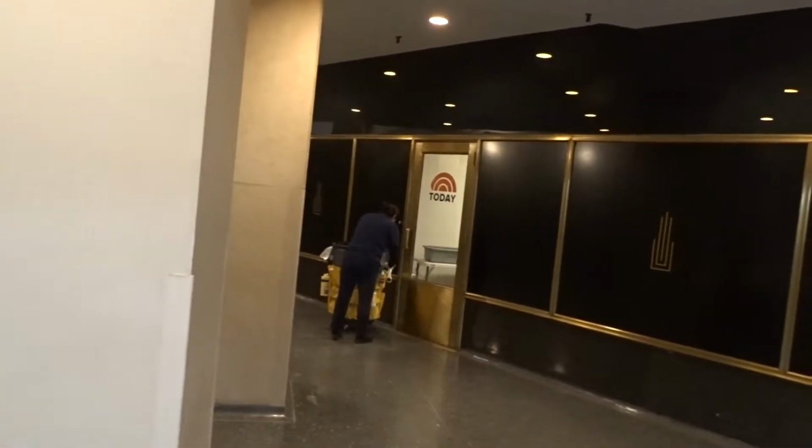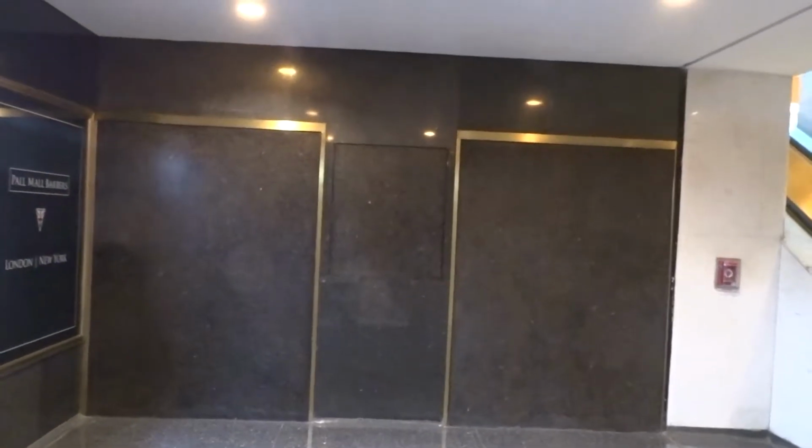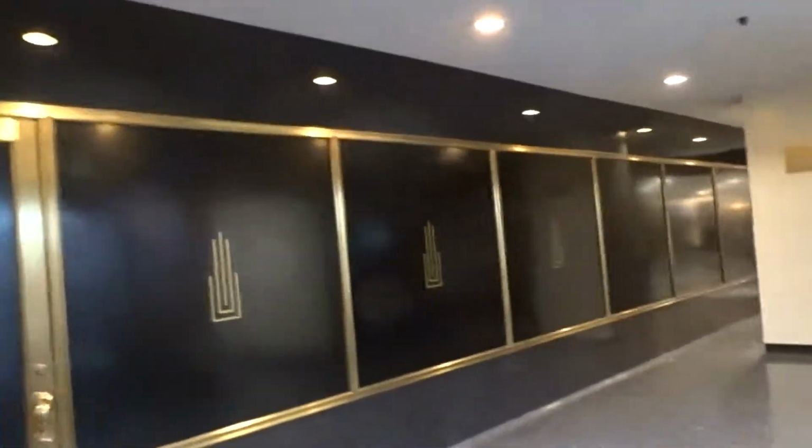But these are the booths that were at the back door to the Today Show. That's the first big TV show I was ever on, I think. It was around the same time I was on ABC Nightly News, I think. I never saw that one. My father did, though. He was really happy about it.